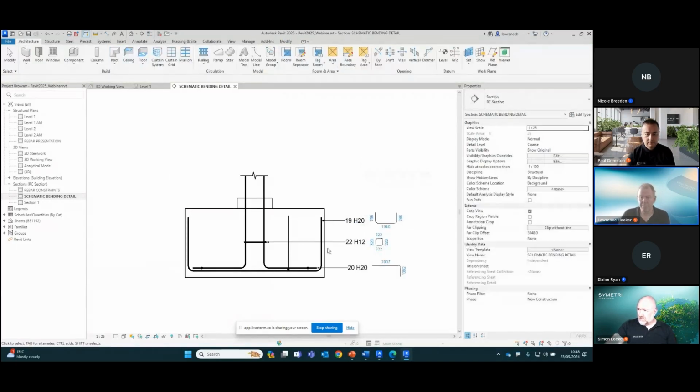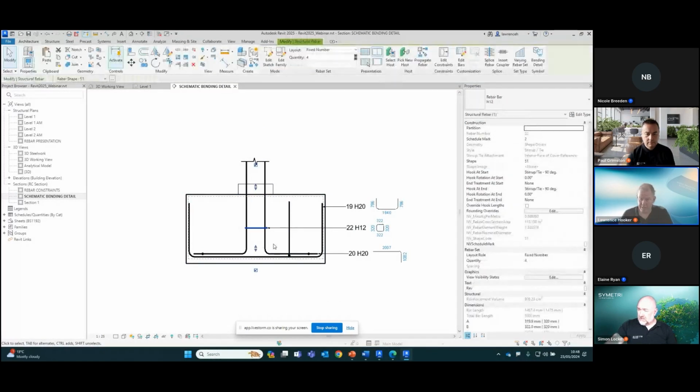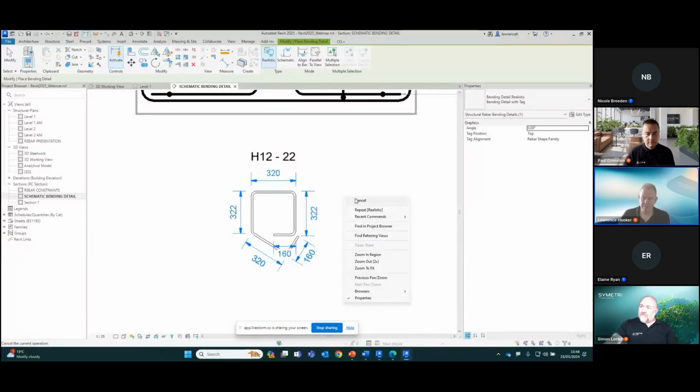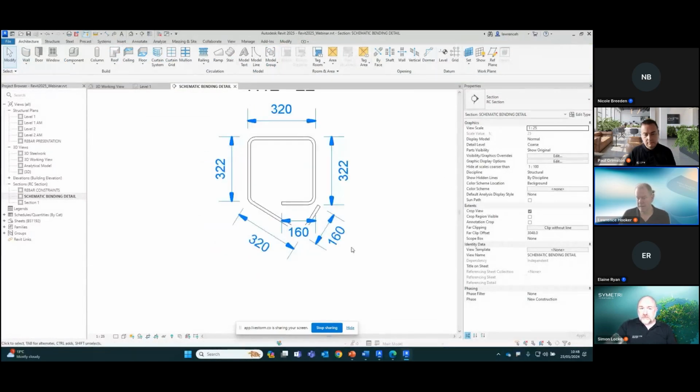Now, moving on a little bit further, I'm also going to do a real bending detail on the link over here. So I've selected the link, and I'll come up and choose the bending detail tool again. This time, what we want to do is make sure we have a realistic detail. So if I now place this one down here, this is what we would have seen in previous releases. You can see we've got a lot of congestion around the annotations here. And previously, we couldn't really do much about this.